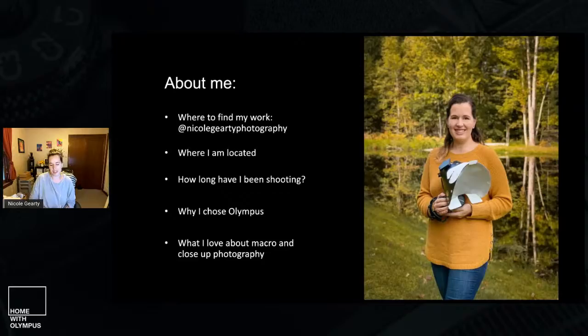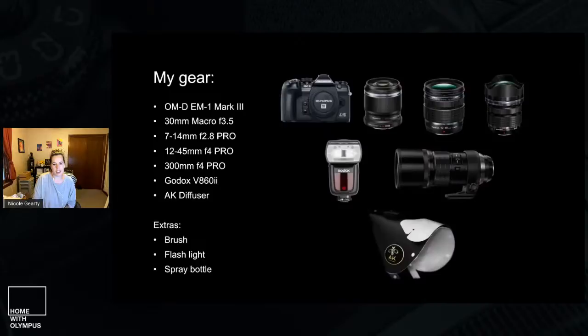So I'm excited to share with you some of my tricks and tips on what I do when I'm out in the forest. So first, let's talk about my gear and what I use. I did start with the EM10 Mark III, and then I upgraded to the EM1 Mark III for the simple reason that it's weather sealed.